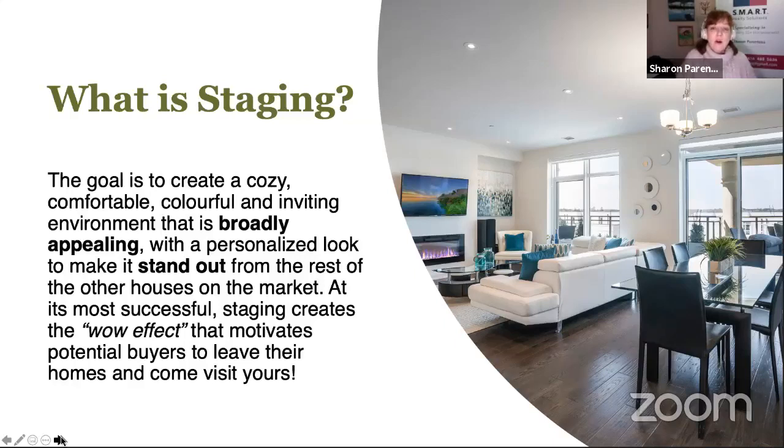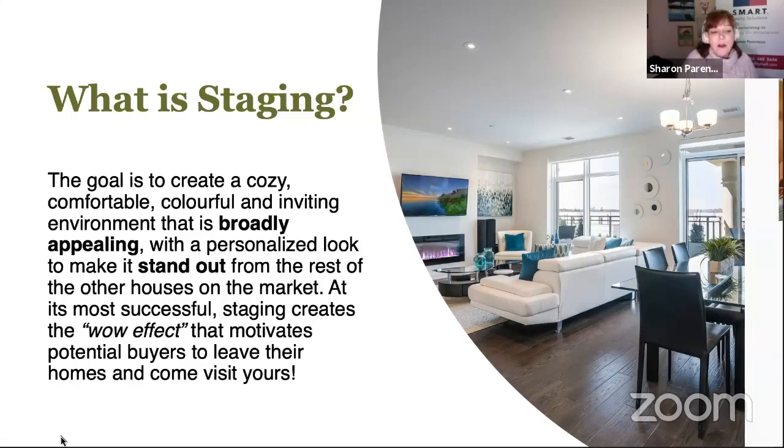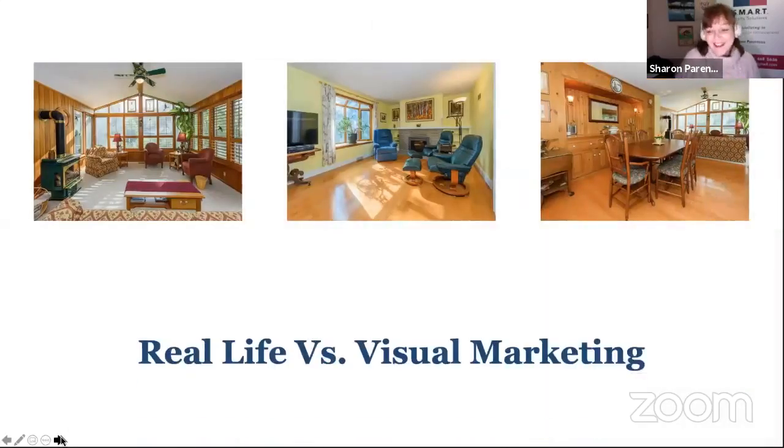And in today's overheated seller's market, a lot of people might be tempted to skip this step thinking, oh, it's going to sell. But you know what? It really makes the difference in the final price that it sells for, because people make an emotional connection to the property when it's staged, because they really start to desire it. And we want to capitalize on that. So this is how we live. Now, this is the way we sold homes when I first sold a home 12 years ago.